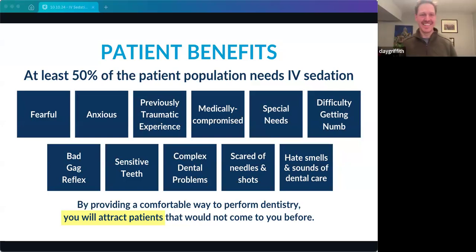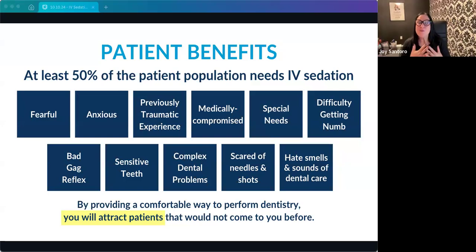Perfect. So one thing that Dr. Sayer always says is we need to bring it back to the patient. So yes, we're going to teach you how to make more money. Yes, we're going to teach you to have a well-oiled machine of staff in your practice, but it does need to start with the patient. So I want you to think about what patients do you currently have that could benefit from you offering IV sedation. And then let's look at the population of people who could benefit from IV sedation. The research says that it's at least 50% of the patient population who needs IV sedation.